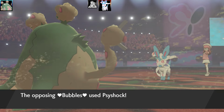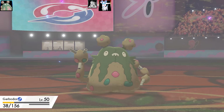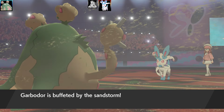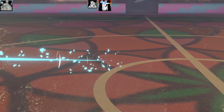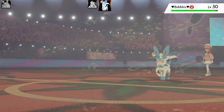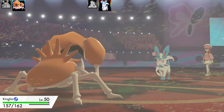That miss there was actually very, very important because Sylveon's going to be able to go for a Psyshock, and Garbodor's going to go down to that Sandstorm damage. I nearly lived on 1 health there. Unfortunately, I didn't. And Garbodor goes down. That was very important because Sylveon would have definitely gone down to a Gunk Shot, 100% there. Okay, so it's going to at least take a little bit of Sandstorm damage, I guess. You got to see the positives in life, people, even if something bad happens.